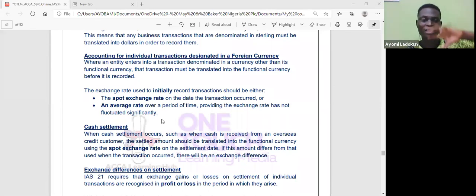So what you learn here is that you use the spot exchange rate on the date the transaction occurs. At the cash settlement, be with me here. Cash settlement means the date cash is settled, I must retranslate. Initially, I have translated the date it occurred. That's the first time. Then when I'm now paying, that's a cash settlement. IAS 21 says that amount must be retranslated to my functional currency. So when I retranslate, I will now have what we call exchange difference, because it's possible that those currencies would have appreciated or depreciated against themselves. For example, Naira and dollar. Obviously, Naira would have depreciated, and the dollar would have appreciated against the Naira. So now I have what we call exchange difference.